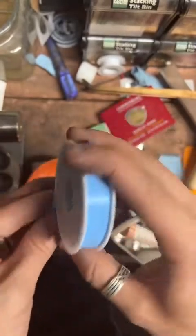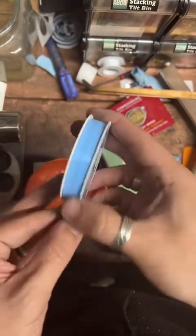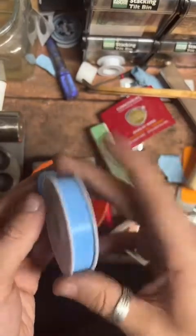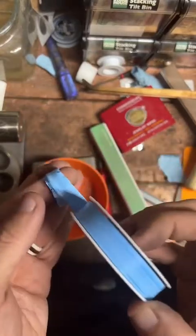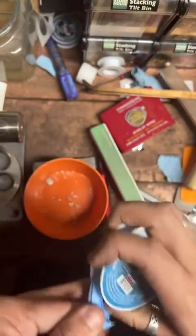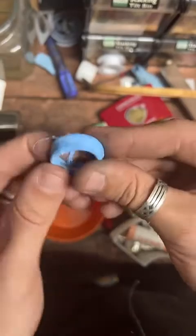About halfway through this 1964 JFK half-dollar ring. Thought I'd hop on live and show you guys the rest of the way. Honestly, I don't know why I started working on this without getting on live. I should have just hopped on here first, but we're about halfway through. And we're going to reduce this in the Swedish wrap now.